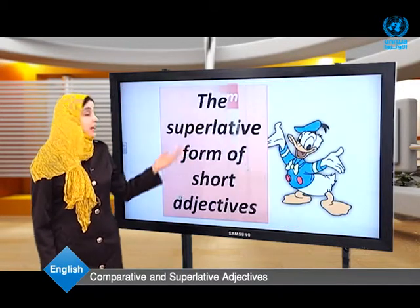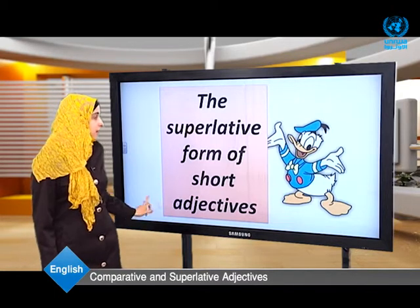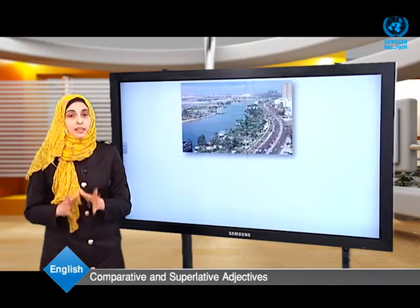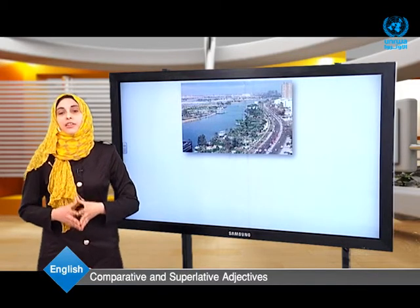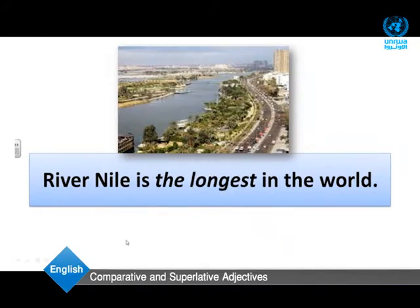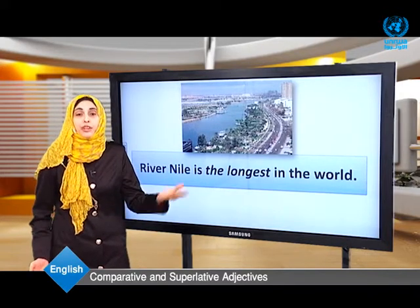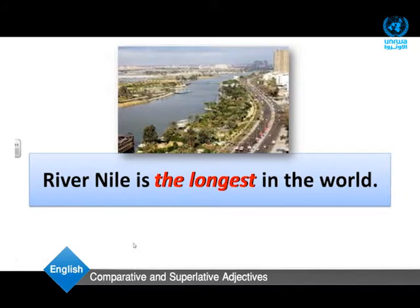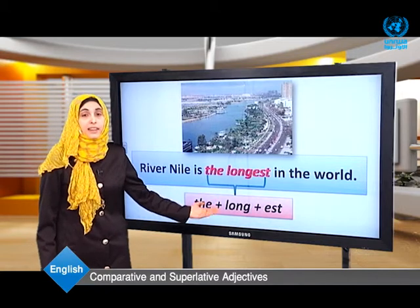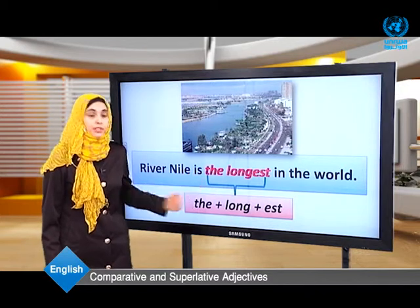Now let's move to talk about the superlative form of short adjectives. Now look at this picture here. This is a picture of a river. Now, think with me. What is the longest river in the world? Do you know? Excellent. River Nile is the longest in the world. So we are comparing River Nile to the rest of the rivers in the world. So we use the superlative form, the longest. It's formed by the plus the adjective long and then the est. So this is called a superlative form of short adjectives.